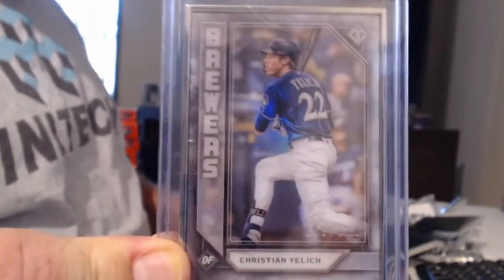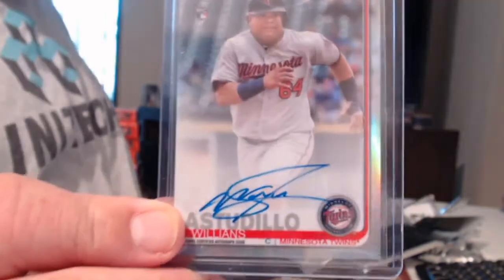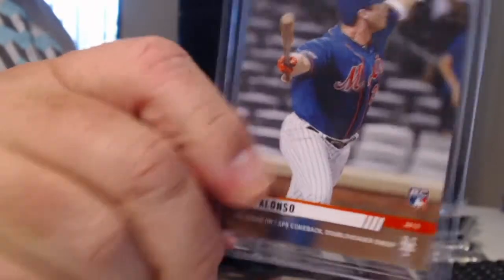Numbered to 100. This is a framed card from some Topps product of Christian Yelich. That's pretty nice. Is that actually a Transcendent card? And we have a Topps Chrome Refractor of Williams, the Studio. Holy God, he's a large fella. Try that one. And we got another Pete Alonso rookie for the Mets. Wow, this is a monster card.